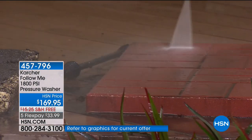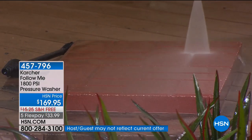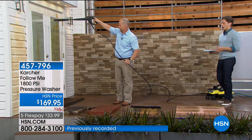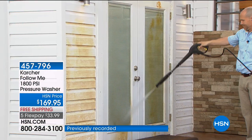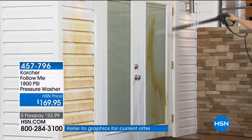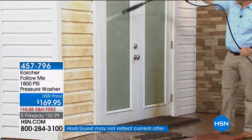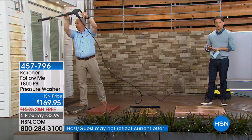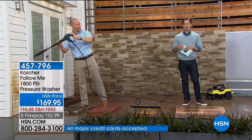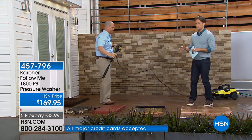You can change your curb appeal. You can bring your pavers, your fences, your siding, and your windows back to life without calling a professional, without adding to your bills or your costs, and do it comfortably and easily. That's why people love Karcher. That's why it's one of the number one selling brands in the world. That's why it's the brand that power washes the Space Needle, the Statue of Liberty, and Mount Rushmore. And now you own our best-selling model for under $34 a month. It's a wonderful opportunity and time to buy it while we have it in stock.